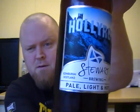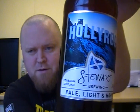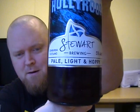And this is one I got from alecellar.co.uk, from the Stewart Brewing Company, and it's called Hollyrood. Now the reason I bought this one, because they've got so much on offer it's hard to know what to buy, is that it's got two of my favourite words on there, pale and hoppy. As you know, I'm a big hop head. I love my hops. I'm not expecting this to be full on, but I want something nice and crisp, just to wake my mouth up a bit, because it's been a while since I've had a beer, and I don't want to shock my system.